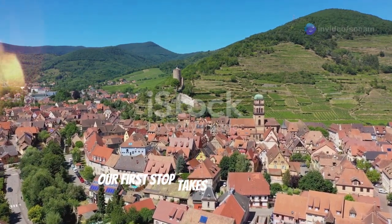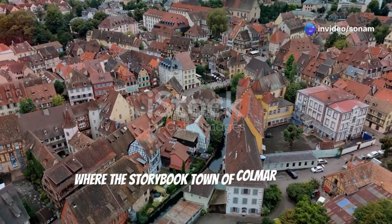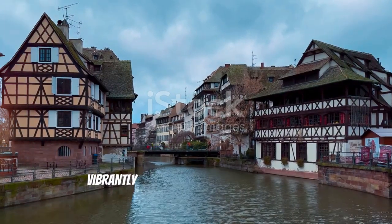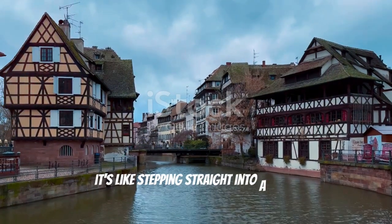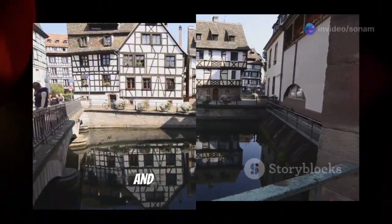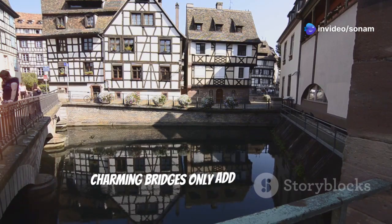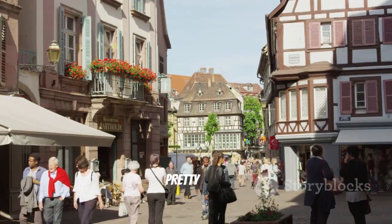Our first stop takes us to the Alsace region of France, where the storybook town of Colmar awaits. Imagine strolling along canals lined with vibrantly coloured, half-timbered houses. It's like stepping straight into a scene from Beauty and the Beast. And speaking of beauty, the flower-filled window boxes and charming bridges only add to Colmar's undeniable charm. But Colmar is much more than just a pretty face.